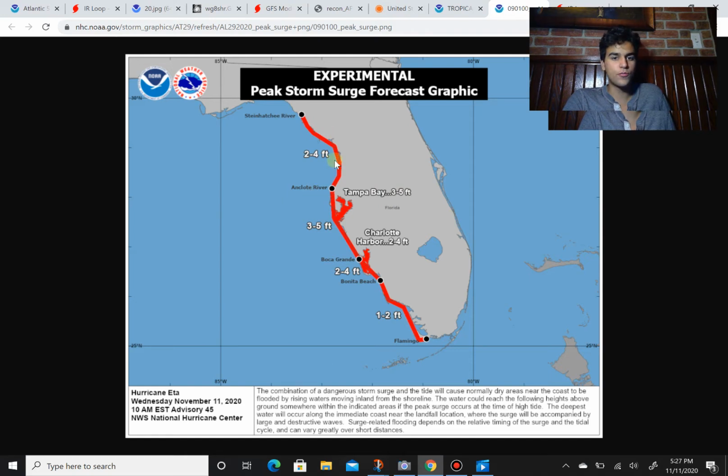2 to 4 feet is expected just north of the Anclote River, and even 2 to 4 feet is expected right around Naples, Florida, and extending as far down as nearly the Keys to 1 to 2 feet of storm surge. So watch out for that along the Florida coast.